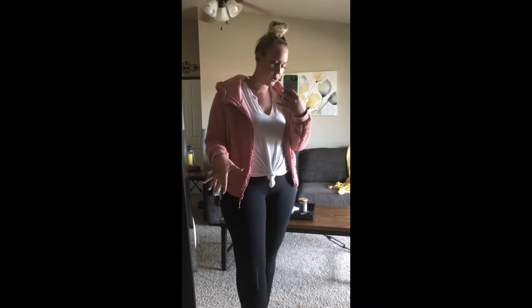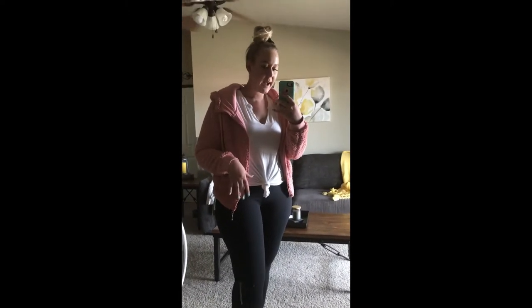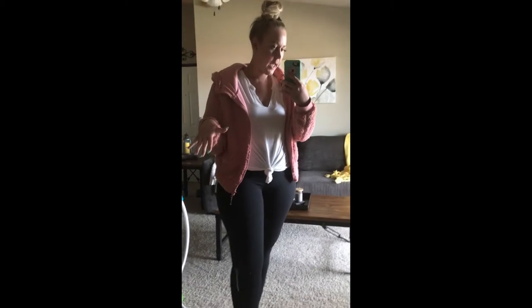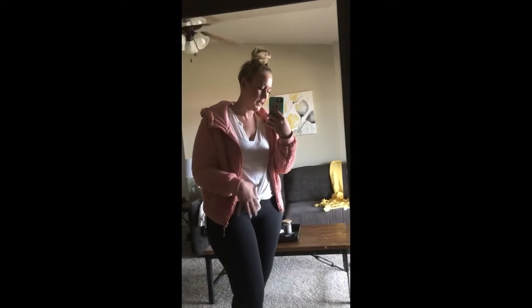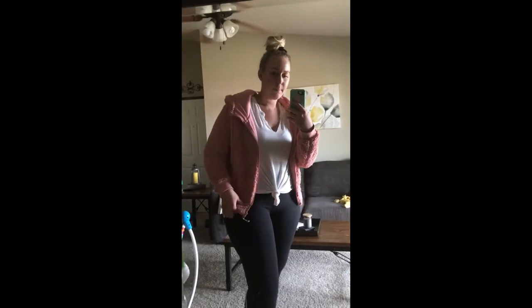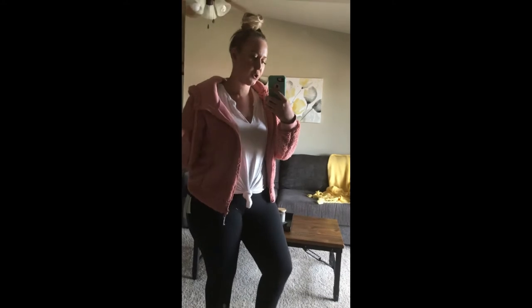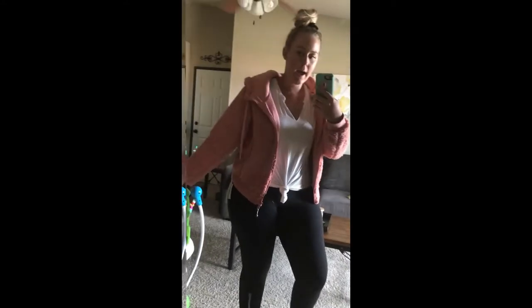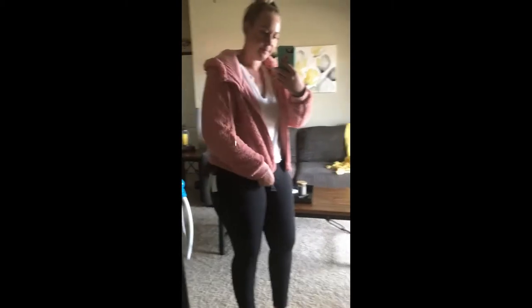Super soft, super cozy. I actually got it in a size medium, so do size down. I got it in a large first, and then it was all sold out of all the other sizes, so I had to wait until it was restocked. But this one is the medium, and I just think it fits so much better. If you do want a super oversized coat, I still think this is oversized. It's still got a lot of room in it.